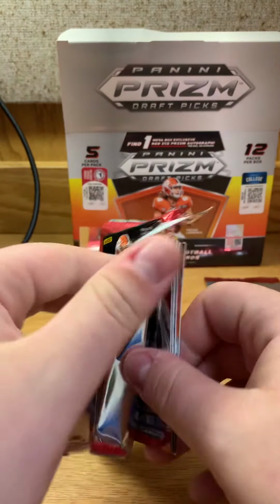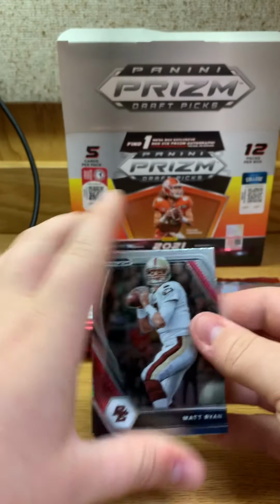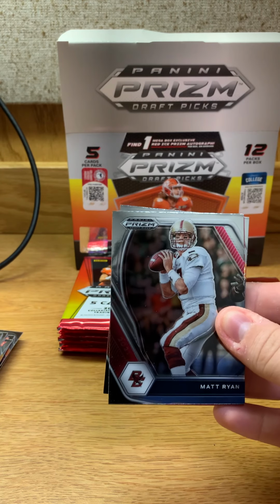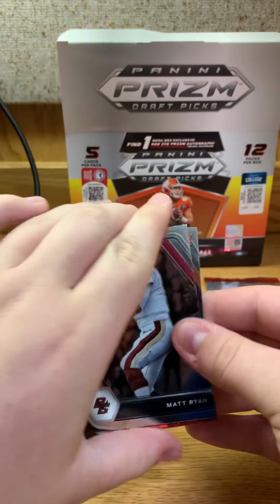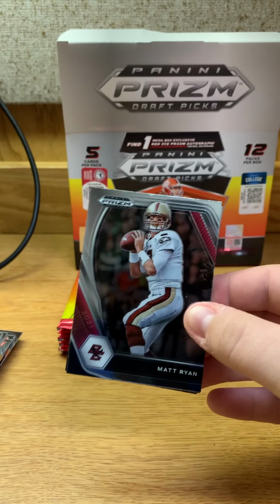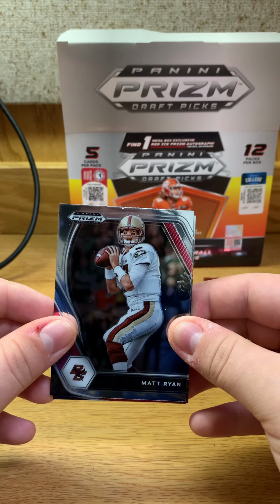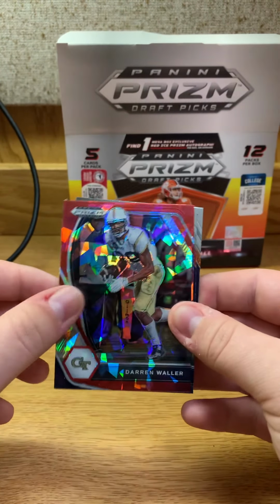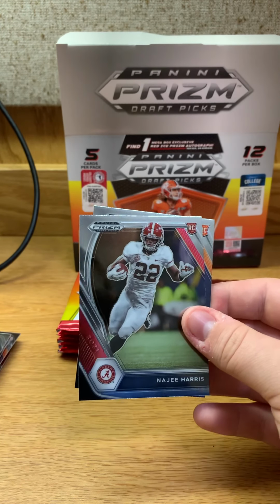I know all of you are thinking right now, Zach Wilson is a stud. But, you know, it's... God darn. Yeah, you're right. And then I said darn. Shoot, man. Matt Ryan. Darren Waller. Kenneth Gainwell. I'm in a bad mood now.